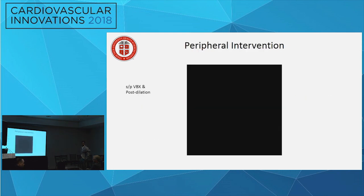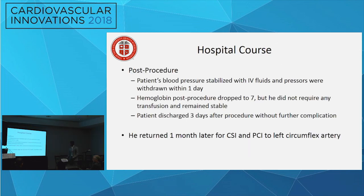Did he not complain of groin pain at that time? No complaints from the patient. That's a great case. I think it underscores the importance of also, VBX also goes to 8 French, so you had 8 French access, which is nice. So it's important to understand what your access is and what you can deliver. Otherwise, you could deliver a Viabahn there, which would have been fine too.